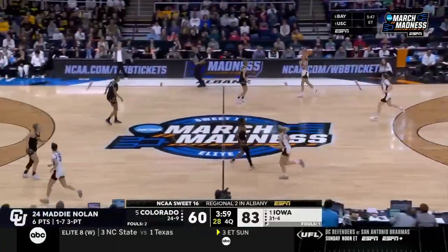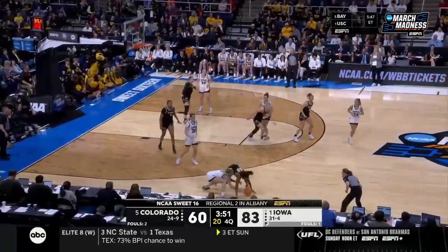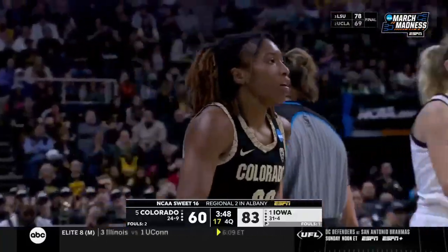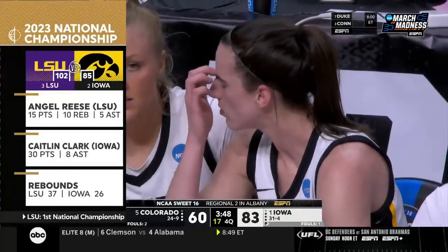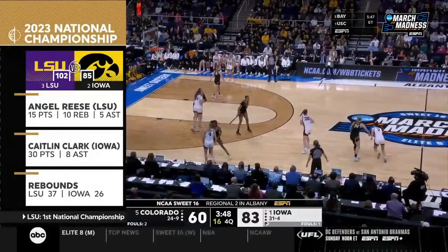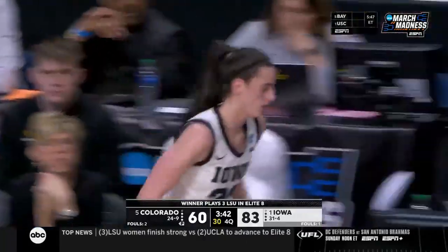According to Vivid Seats, the average get-in price, just under $200 a ticket to this game. Fans so excited to come here and see Caitlin in person, see this Iowa team against Colorado. And Clark delivering as she so often does. And what is on deck? Well, a rematch of the 2023 National Championship game. Angel Reese, Caitlin Clark, LSU, Iowa. Barring a remarkable Colorado comeback here, you're going to have that matchup 7 Eastern on ESPN on Monday night.